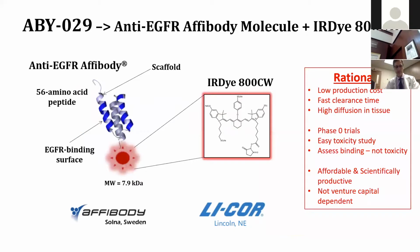for the first time in my life, I wrote an R01 grant where the entire premise of the grant was based on economics. And I said, basically, molecular guided surgery will not advance if we're waiting for venture-based companies to advance this field. We need to find a way to develop drugs that have a low production cost, have the kinetics we like, a fast clearance, high diffusion, and we focus on phase zero trials, which is just, does the drug work? Does it bind to what you think it's going to bind to?